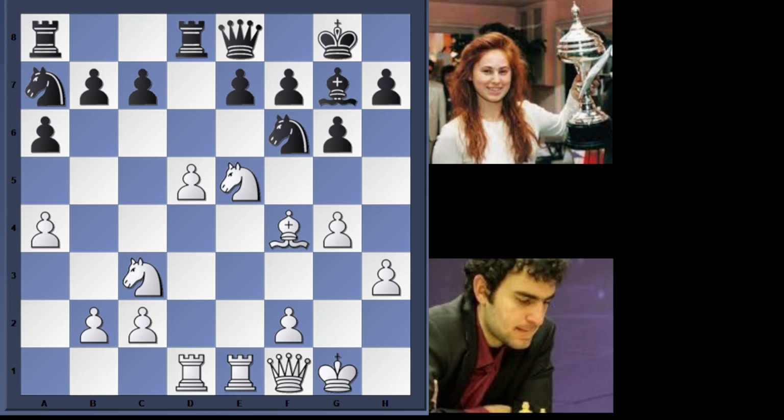A4, again, keeping the knight from coming back in. Like dominating the piece. A7. So, comes to C8. The idea going to B6 or D6 or something like that. But again, these aren't Judit's type of positions.